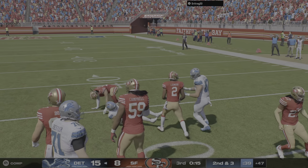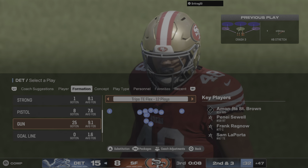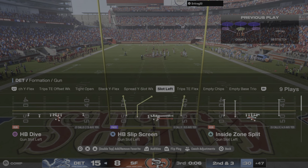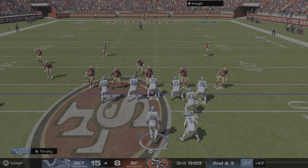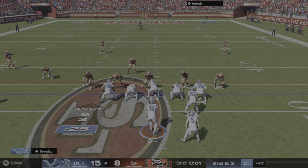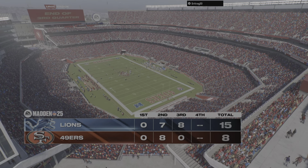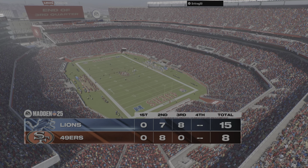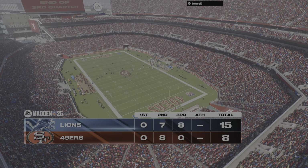And he's able to get it past midfield and down onto the 49er side. It's a solid 7-yard pickup on first down. Now they're going to have second and 3. Just one quarter remaining in this one. It's Lions ball as they try to keep that lead and close out a win.